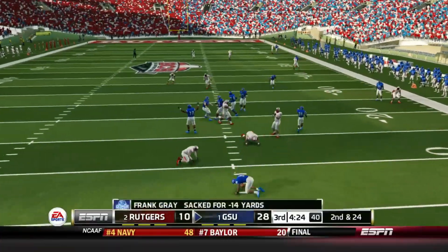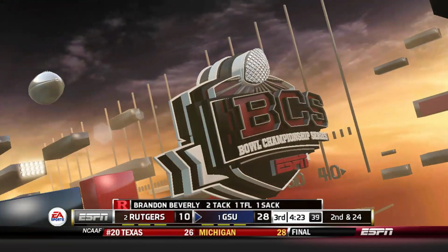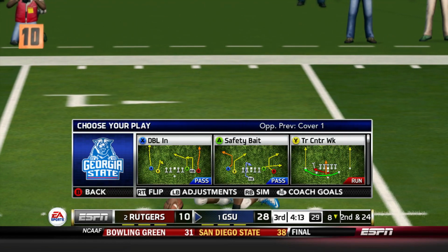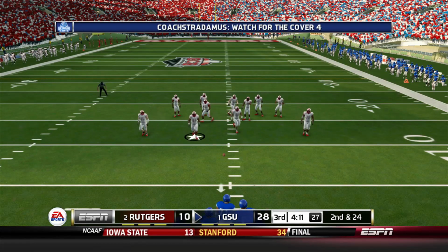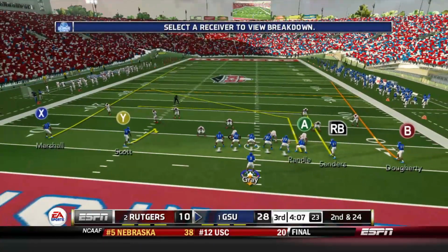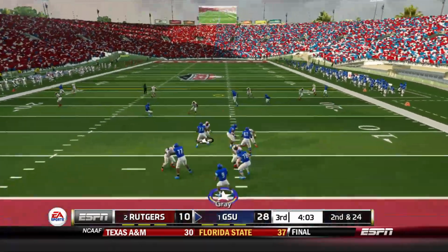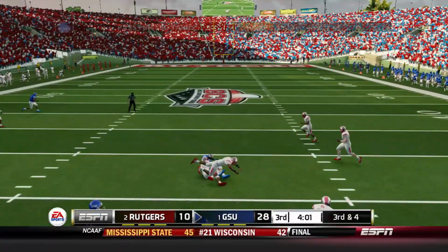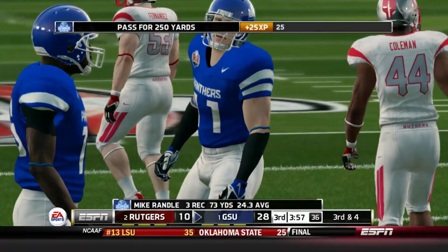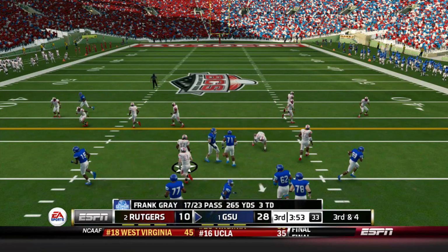Under pressure. They find themselves in a hole here after that sack. It's second and long. He's taken down at the 28-yard line. You can tell he's got a lot of faith in his wide receivers. Even when he's a little bit off target, they can pull it in and make something happen.